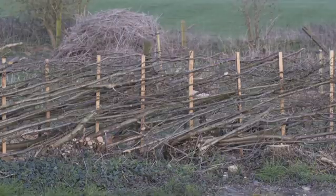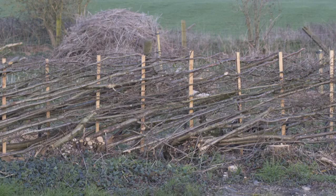What would our country be without hedges?